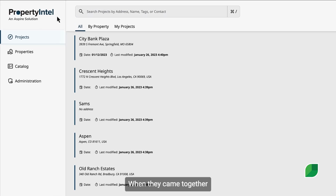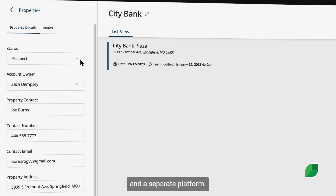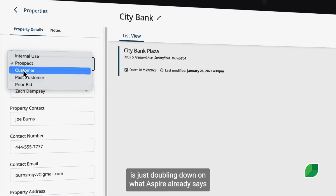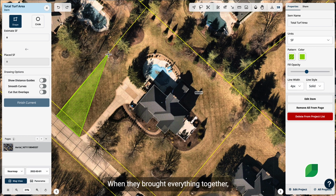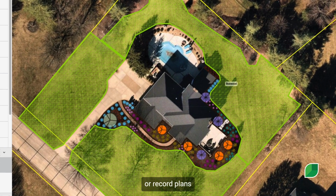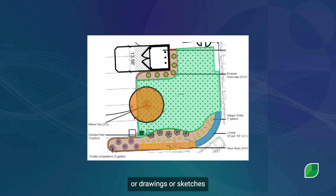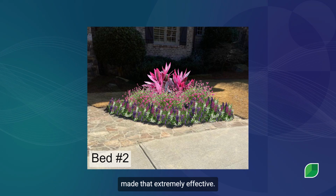When they came together, it eliminated a separate login and a separate platform. The true integration of having that is just doubling down on what Aspire already says about being a holistic solution. When it brought everything together, the ability to bring in aerial images or record plans or drawings or sketches and bring them all together on a property made that extremely effective.